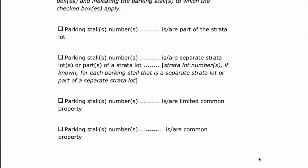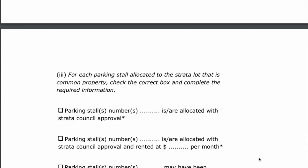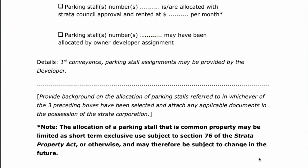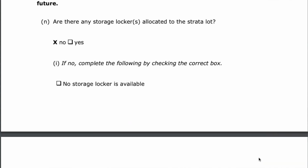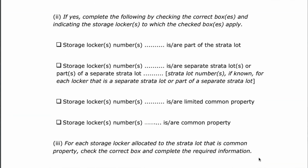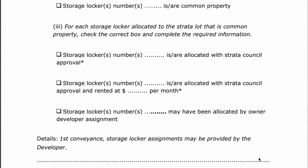Another quick thing that you'll find on there is confirming whether there is parking allocated to the unit, storage locker allocated to the unit, and how exactly that allocation works, whether it's actually owned by the Strata Corporation and assigned to you as the new buyer, or whether you own that particular parking spot and you own that particular storage locker if there are any. So again, Form B, one of the first documents you're going to look for.